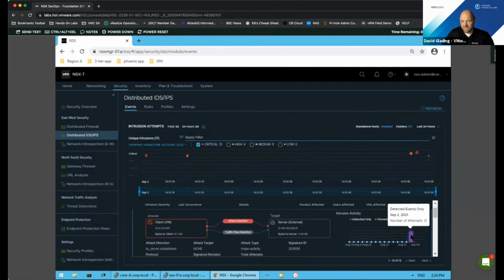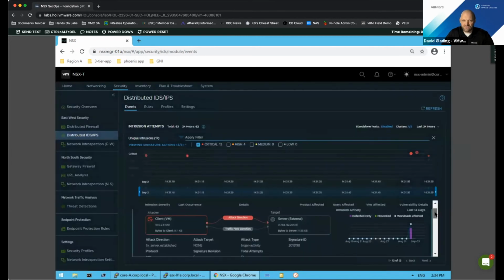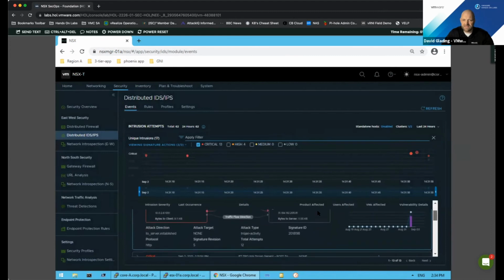If I click on this, it'll show me a bit more about the intrusion history. There's the signature ID. It's classified as critical. And you can see the virtual machines that were affected. If you remember, I'm running this from that core A virtual machine where I ran the script from. So you can see how many attempts, the source IP address, destination IP address, etc. It's pretty powerful. You can get explicit detail of what you're looking for. Let's continue to scroll down. You can see the total amount of attempts for this particular signature.